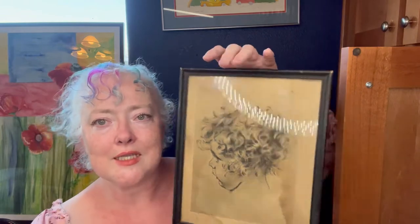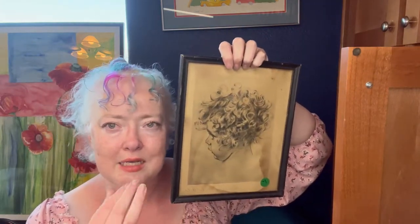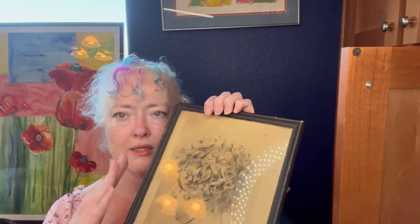I will market this as distressed, aged, den, something like that. Could be cute in a baby's room too if we did a little whitewash on this. Actually, black is good, helps baby's eyes focus, black and white.